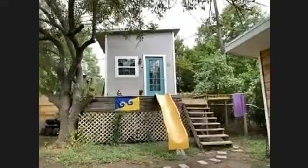So we got some thunder looming. Let's turn around and take a quick look at the treehouse.